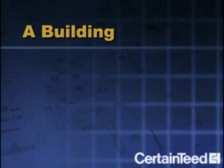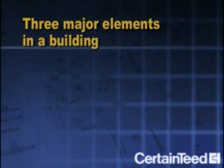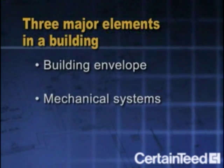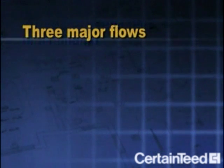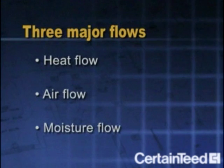Building science sees a building as a series of interrelated systems designed to provide comfort and safety to the occupants with a high degree of energy efficiency. Three elements affect a building's comfort, safety, and energy efficiency. These are the building envelope, the mechanical systems, and the activities of the building's occupants. These factors are all linked to three important flows in a building. The flows are heat flow, airflow, and moisture flow.